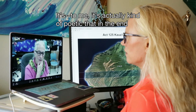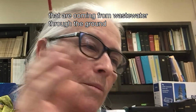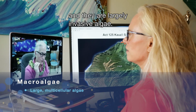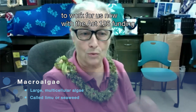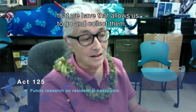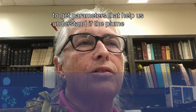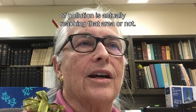To me, it's actually kind of poetic that in the end, the plants that respond to those nutrients coming from wastewater through the ground and up into the coast are macroalgae, and they are largely invasive algae. And so we are putting the invasive algae to work for us now with the Act 125 funding that we have that allows us to go and collect them, process their tissues, and then analyze the tissues to get parameters that help us understand if the plume of pollution is actually reaching that area or not.